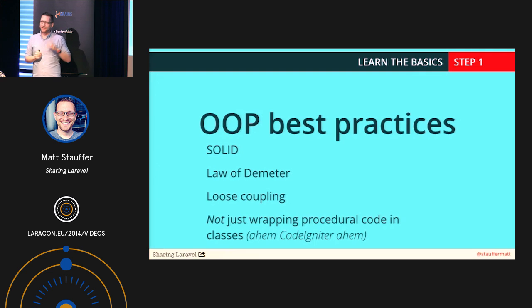And learn about things like law of Demeter and loose coupling and separation of concerns. And what I mean is not just doing what CodeIgniter taught me object-oriented programming was, which was take all your methods, your functions, and wrap them up in a library that has functions and methods that are 500 lines long and all that kind of stuff. Learn actual OOP, true OOP.